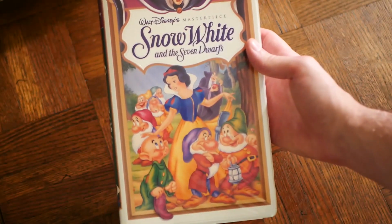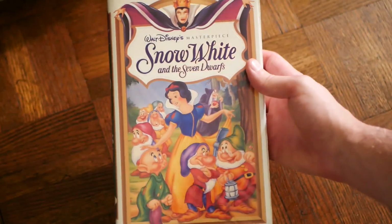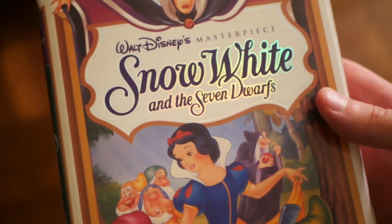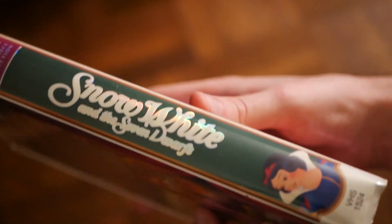Snow White and the Seven Dwarfs. Now this one is actually a little bit holographic. I've also never seen that before. That is so cool. Yeah, I love that. Those extra flares really make a big difference. It's on the side too.